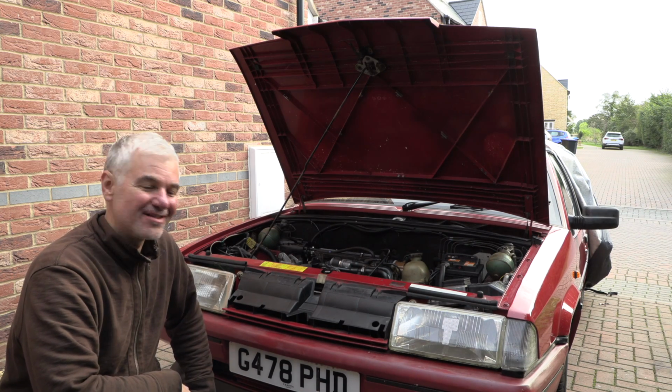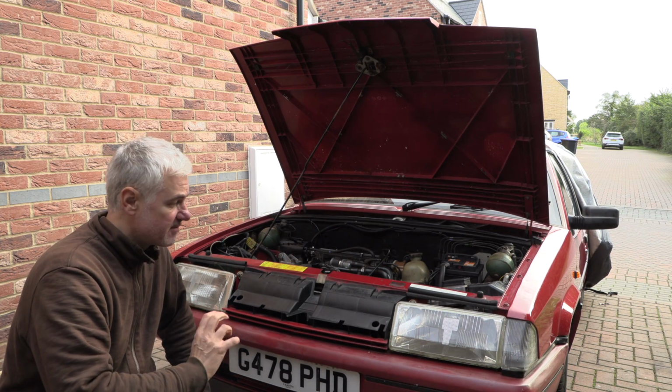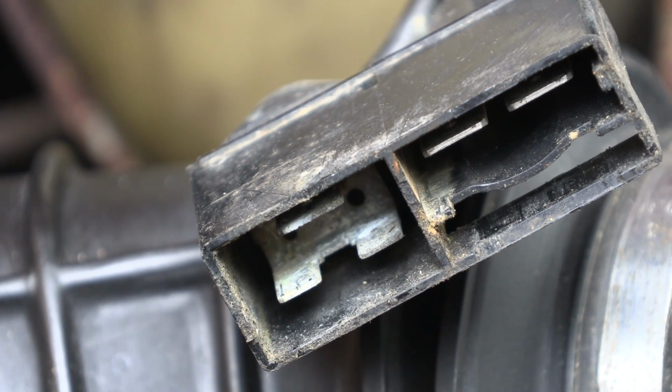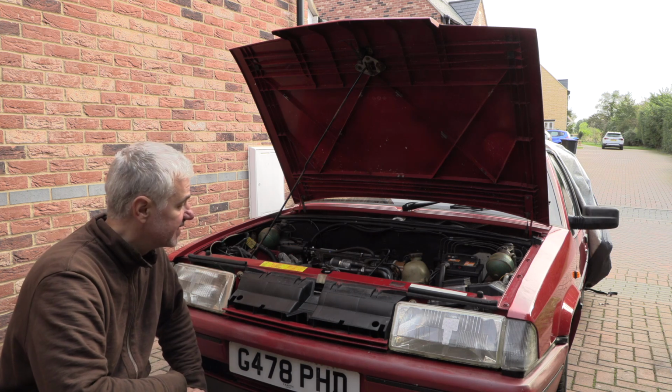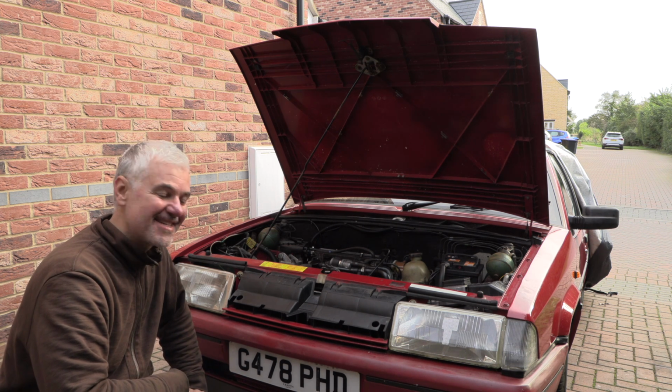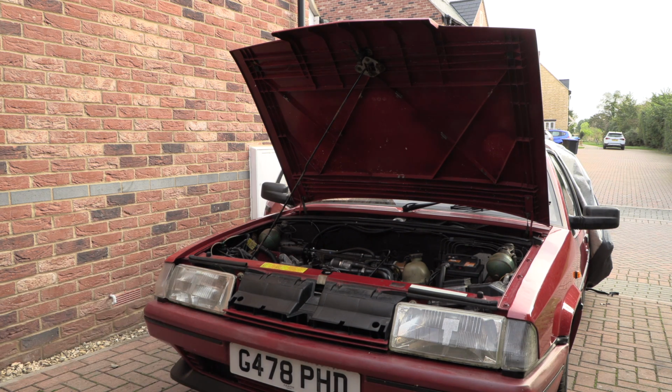Another beautiful day with the Tomato, and I've cleaned a few connectors and stuff. I'm trying to get to the bottom of the starter motor issue, hoping it's not just a new starter, which would be a massive pain and would slow everything down. So I've cleaned a few connectors. Let's see if it makes any difference whatsoever.